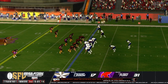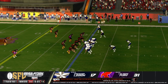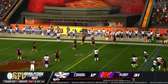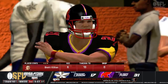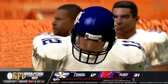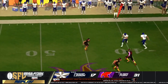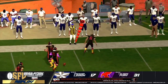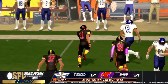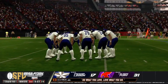Vancouver just needs a net gain of points. There was a field goal last time by Las Vegas. So if they score a touchdown, it'll be +4 for Vancouver, trying to close the gap. Dangerous throw by Biddix, looking on the corner route. But Yuri Boyka, not having a bad game for being a backup cornerback. We've called his name several times throughout the game, and he's making an argument to owner Mr. Jackson that, hey, you need to pay me. I'm making some big boy plays out here.